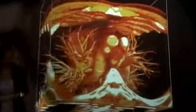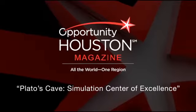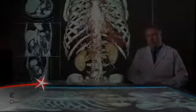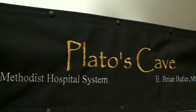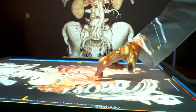What we try to do in this room is try to interact with patients' data. We try to create a virtual patient. My name is Brian Butler. I'm the Chief of Radiation Oncology at the Methodist Hospital in Houston, Texas. We are currently at Plato's Cave, which is an immersive environment located at the Methodist Annex facility.